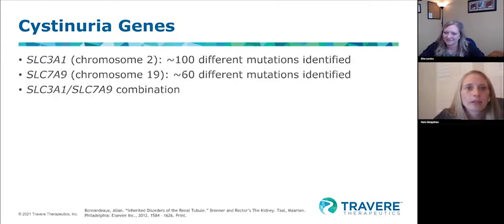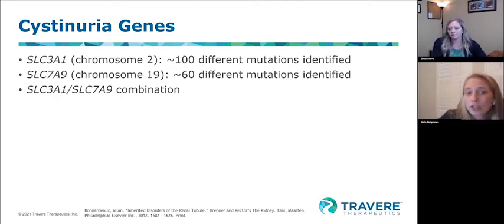So when we talk about genes, like I said, we have the solute carrier transporter. We have two genes that are affected in cystinurics. So maybe you have the SLC3A1 gene that's affected, and maybe somebody that you met through the ICF Facebook page might have the SLC7A9 gene affected. But in your family, your mutations are going to typically be the same. We know that there are more mutations identified for the SLC3A1, about 100 different mutations. For the SLC7A9, about 60 different mutations have been identified. And there are some instances where you have a combination mutation as well.